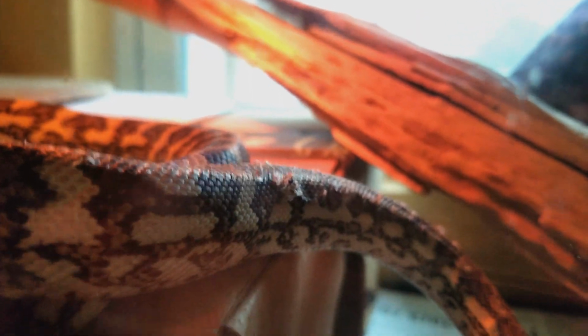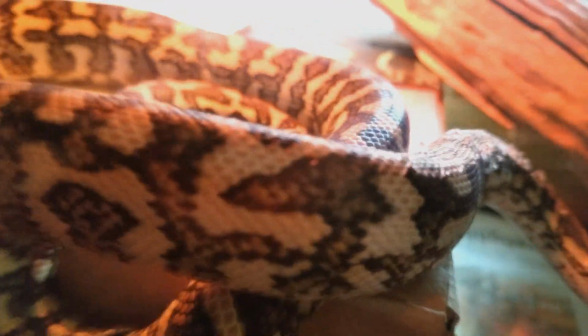I'm not going to take that away from her, but I am going to limit her. I got a big piece of cardboard I'm going to put behind here to isolate her from the sun if she's spending too much time up here basking. So you have to think like a snake. You have to be ahead of them on the game, that's all.